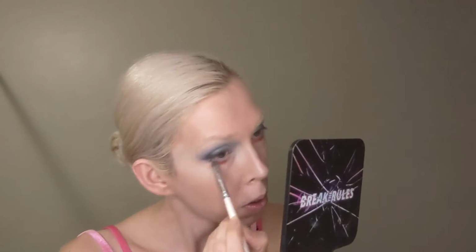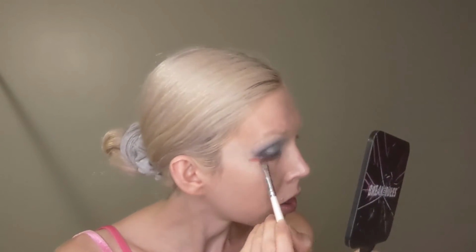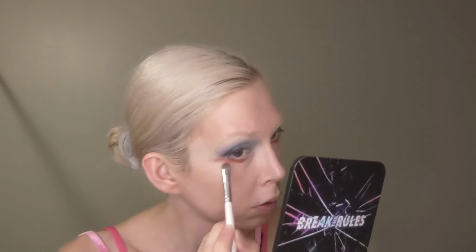Now underneath the eye, I'm taking the shade Boucher, which is a matte orangish red shade. And as I was doing this, I decided that I wanted to pull that out and create a wing below the eye.